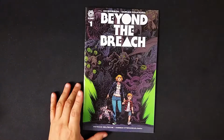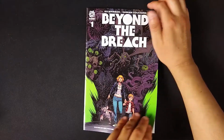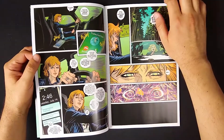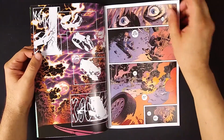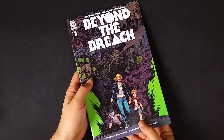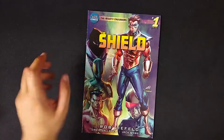Over at Aftershock, I picked up Beyond the Breach number 1. This is an intriguing story that starts off pretty realistic until suddenly there's like an alien invasion and portals and all of this stuff and violent stuff. So issue number 1.